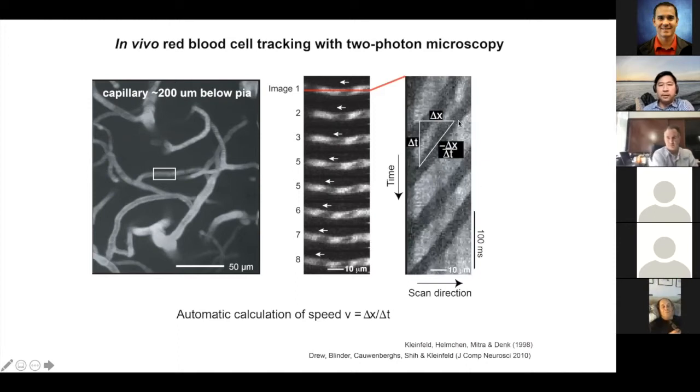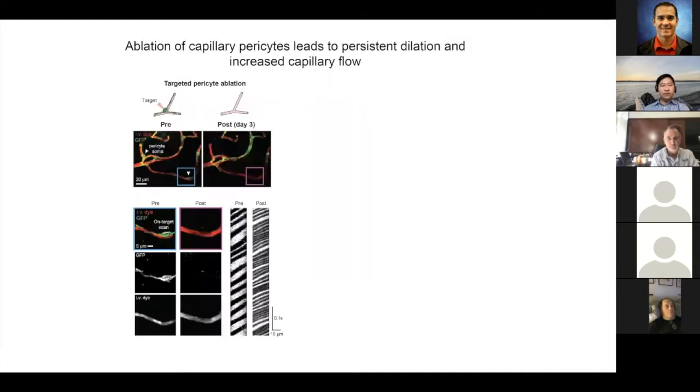We get speed by looking at the change in distance, which is the x-axis here, over the change in time, which is the instantaneous speed of that one blood cell that was moving through. But also the number of cells. Each of these shadows is essentially one cell moving through, and we can count the number of these and call it the flux, or the cells per second. So if you put all that information together, the ablation and our ability to measure blood flow at the level of single capillaries, we can test the question of what happens to blood flow when we lose parasite coverage.